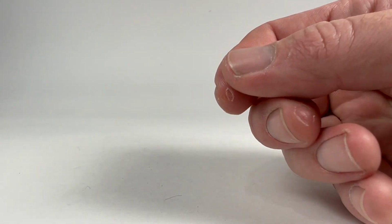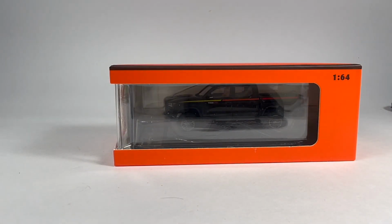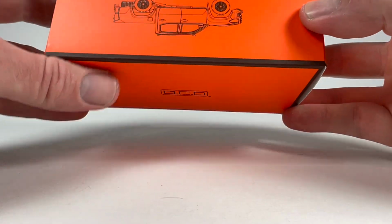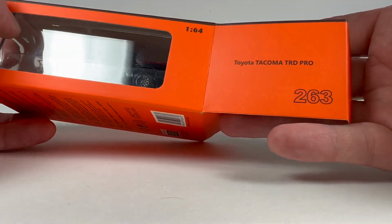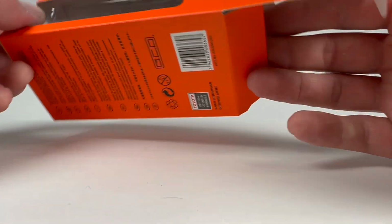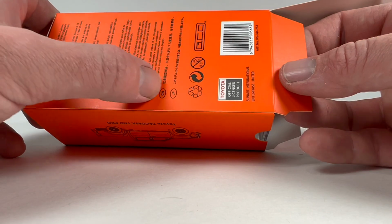All right. We got, oh, wow. We still have this. Dang. Okay. GCD. I kind of wish I would have grabbed this earlier in the video. Hopefully you guys are still around for this. Toyota Tacoma TRD Pro number 263 GCD. Again, this is the first GCD product in my collection. These are available worldwide.